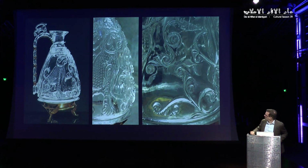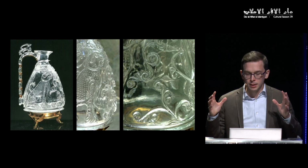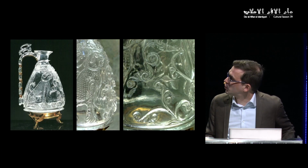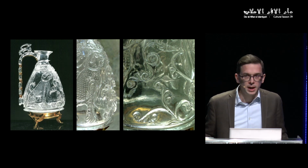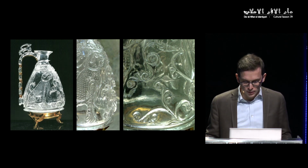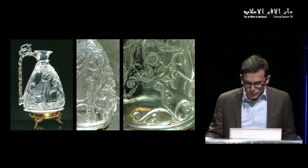Because if you look at the details, you can easily see that this object is not a first attempt. It is actually the peak of a very long development and is an object as complex as hardly any other in this group of objects.